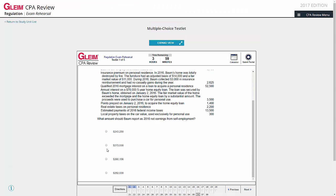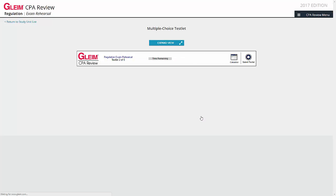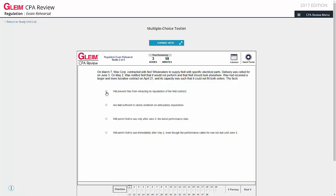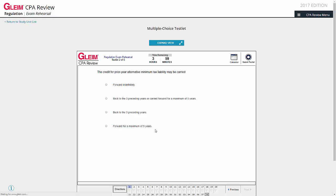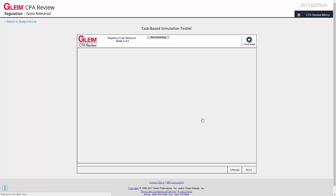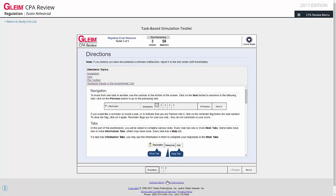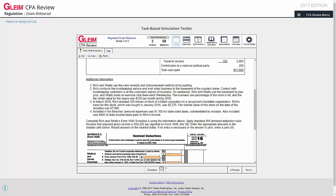Each testlet, we've got some word problems. Don't forget about that calculator. Click Submit. Submit testlet. All right, testlet 2. All right, we answered 2 questions. That's good enough. Okay, so on to simulation. So this one has 2 simulations within it.